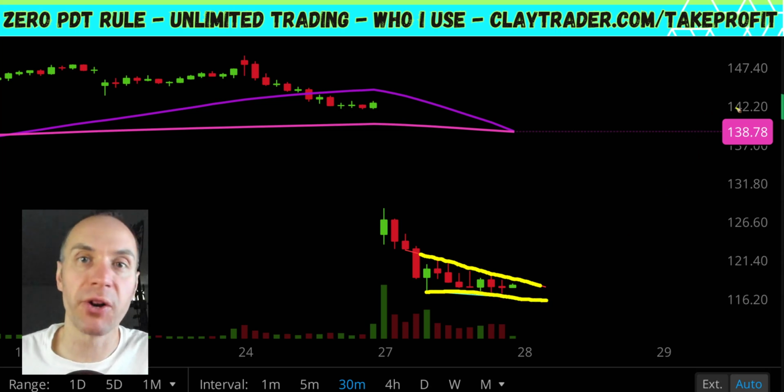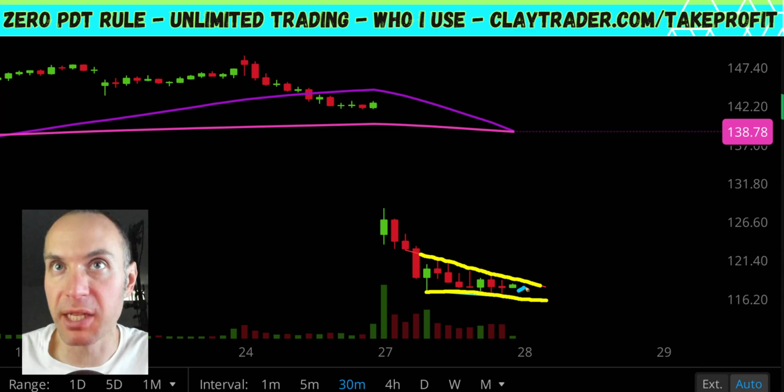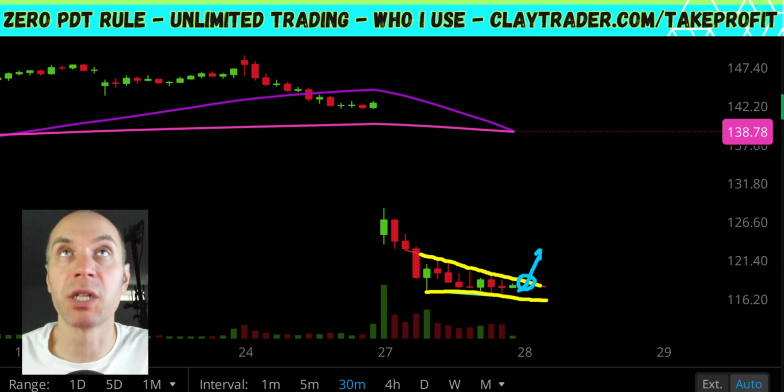Now let me be very clear, just because there's a bullish pattern does not mean for sure guaranteed the price is going to go upwards, but it's not unreasonable to think that if the price is able to come up here and get a break up through the top part of the pattern right there, that break in and of itself could create additional buying pressure, especially when it's on such a popular and well-known stock such as NVIDIA.